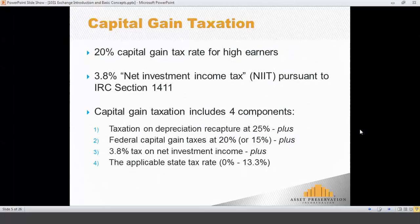And then finally, the state tax can be a huge component to keep in mind. So some states have no taxes at all. Other states have fairly significant taxes. In California, the maximum state tax rate is 13.3%. So again, you want to look at all 4 levels of taxation to determine what would be the total amount you'll be paying in taxes.